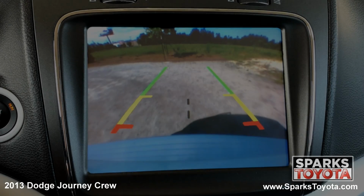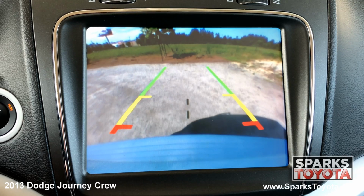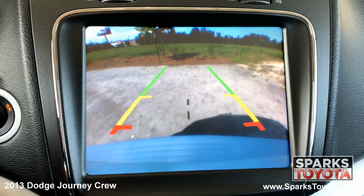Take a look at this backup camera. It is very clear and has guidelines to make backing up a breeze.